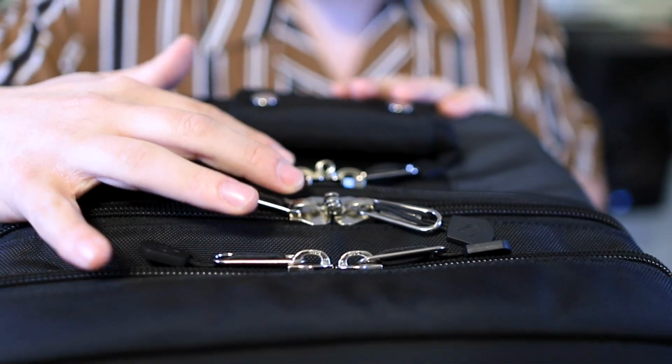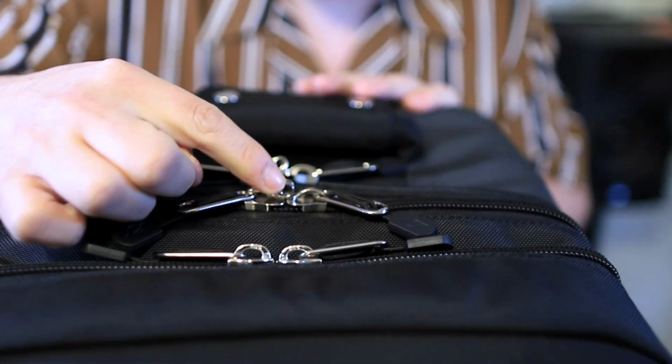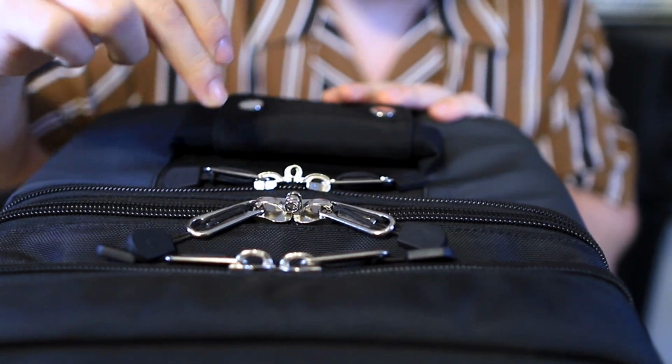And with this bag in the 3 sections, these 2 sections, the most valuable sections, have the locking zippers where you can put a little lock in between there for a little extra security to protect your laptop, your mixer, and all that good stuff.